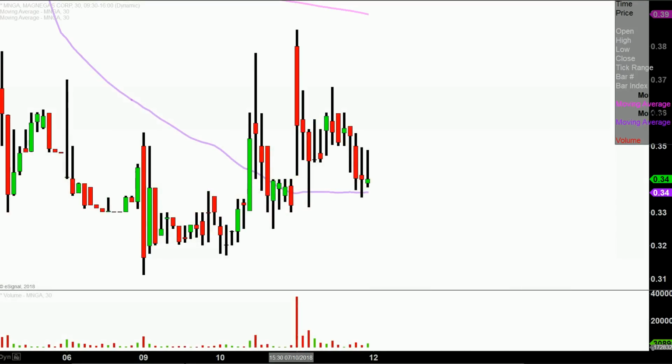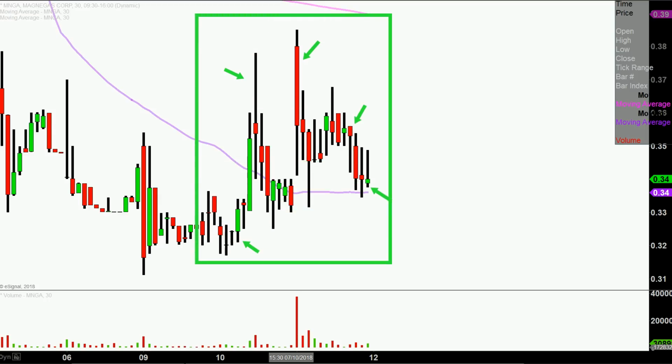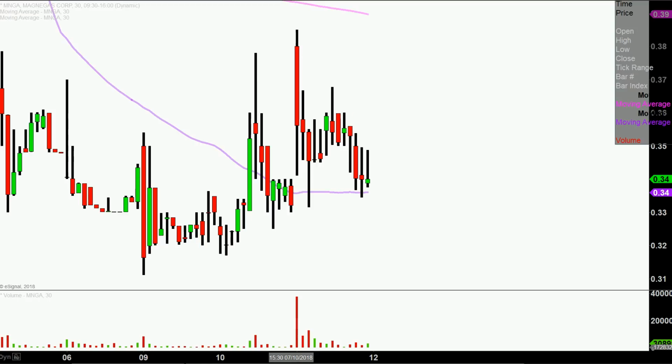Real quick, what do I mean by 30-minute in case maybe you're new to charts? Instead of each one of these candlesticks representing one day's worth of price action, which is what you would normally see, each one represents 30 minutes. So while this may look like a few weeks' worth of time, it's actually just the past 2 days broken down into 30-minute time slices. I like this time frame because it does a good job of telling the quote-unquote story of the price, and it makes mapping out levels of support and resistance a bit easier to see.